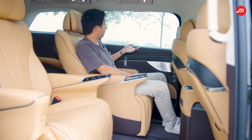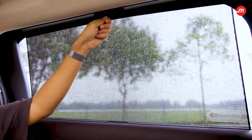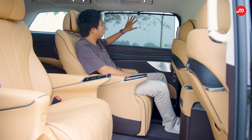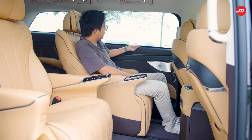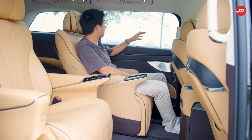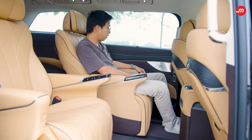Moving on, we have the window sunshade. Now these are manually operated, but very nicely they cover the whole window. This window, by the way, does open. So it's raining now, so I'm not going to open it, but this window does open to give your rear passengers a giant, lovely view of the outside world.